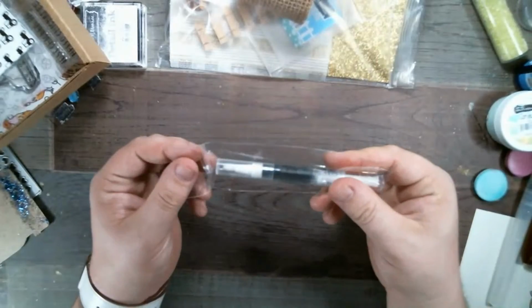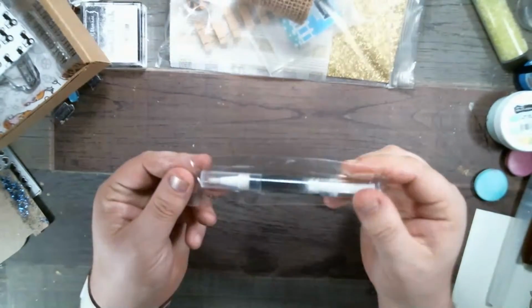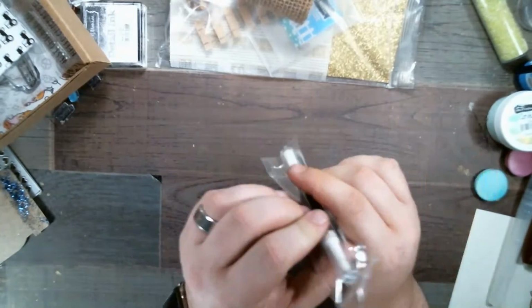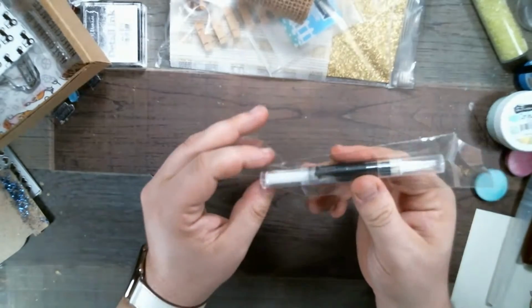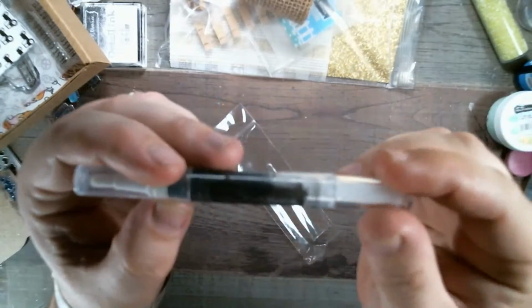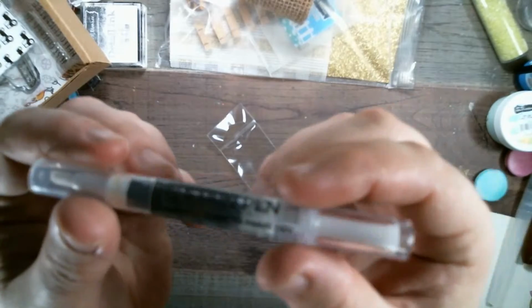Then we have something very fun and very different in your box this month. We have included a stain pen. Now, this is something new. It's a little bit different, and you'll see why when we use it this week. You can see on here, it does say Brutus Monroe. Oh, you can probably not see it because of how dark it is. It says Brutus Monroe stain pen.